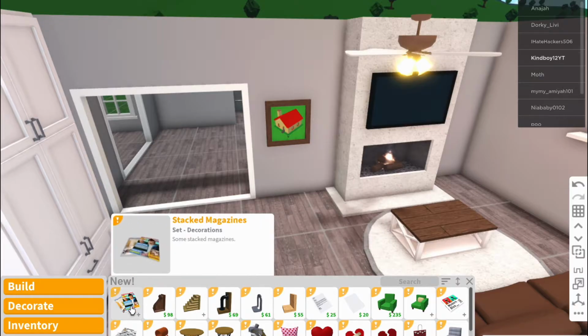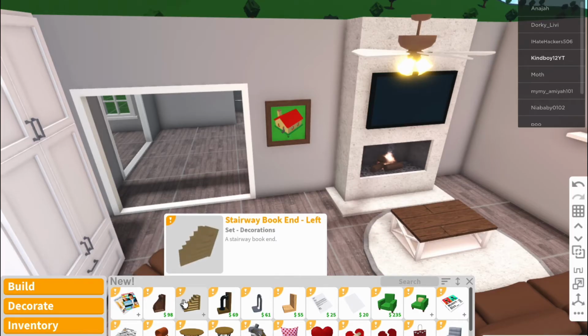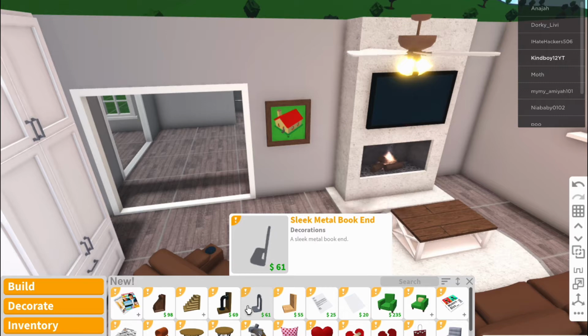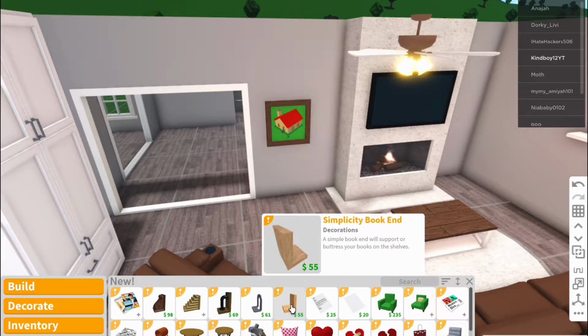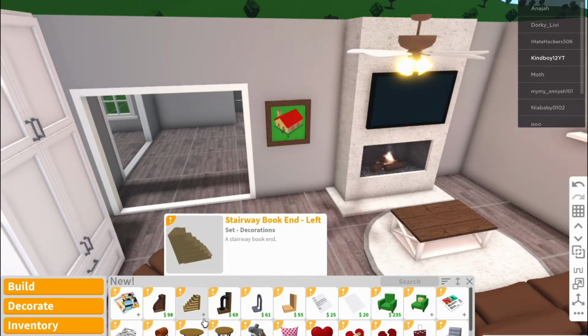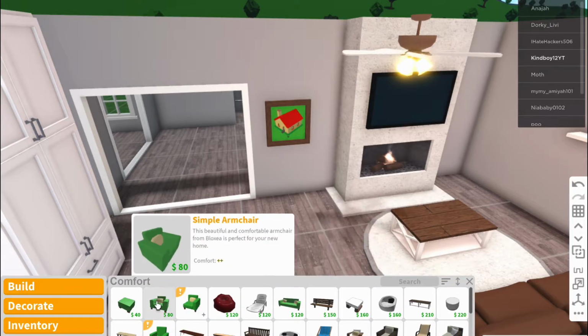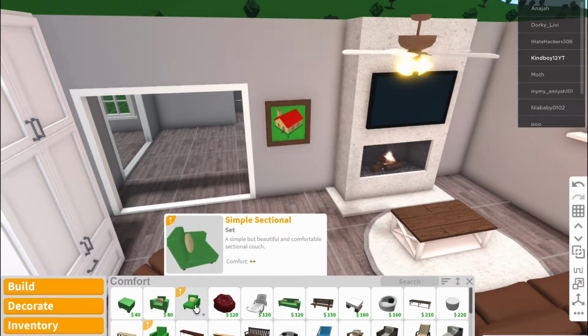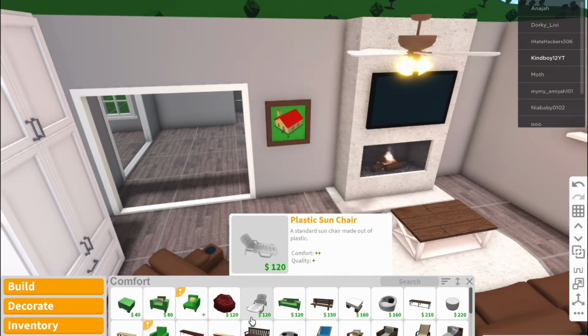We got stacked magazines, an alternate bookend, stairway bookend, industrial bookend, steel metal bookend, and a simplicity bookend, a piece of paper and a blank piece of paper. We got some brand new simple armchairs, like the ones that look just like this, like in here, you see these? It's just like this, but it's better.